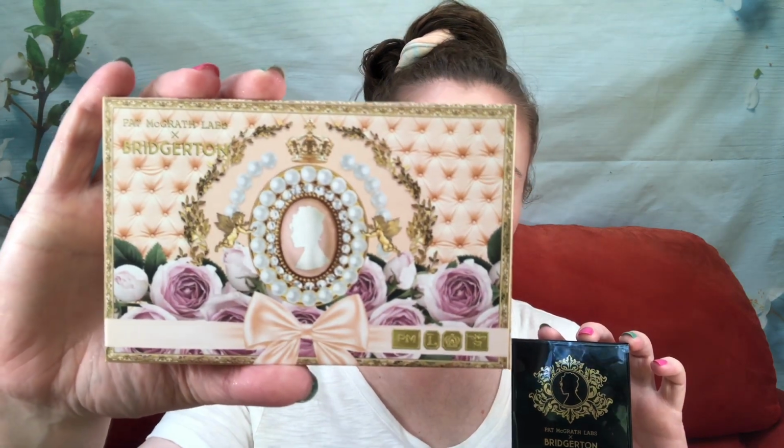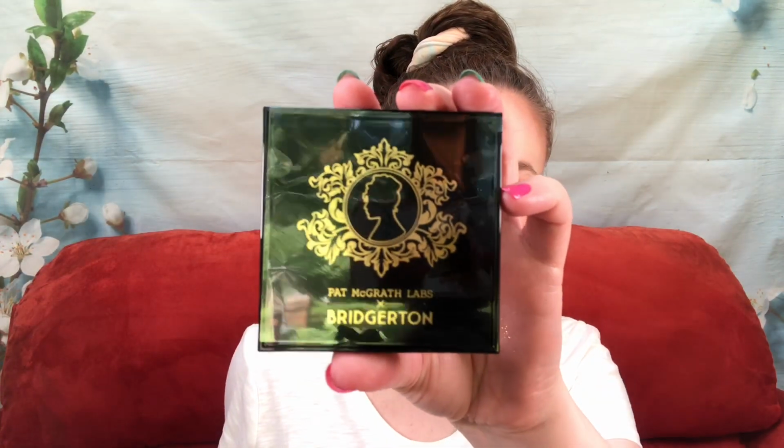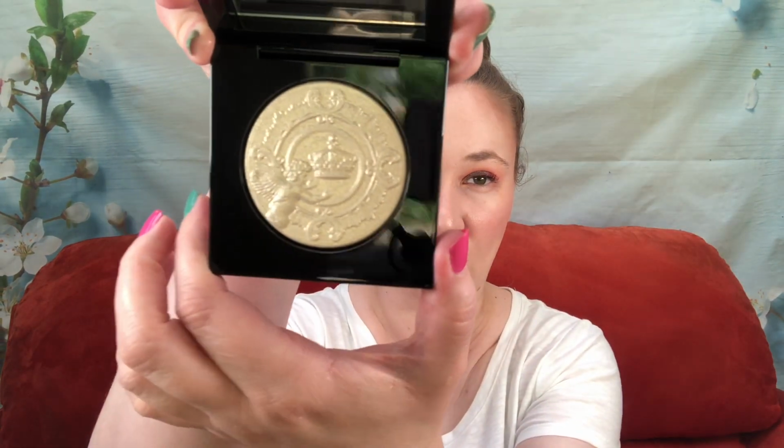I wanted to show you the front. It's so pretty. It's very pretty. I love the packaging. Same with this one. It has like the cameo, and then inside it has all of that gorgeousness, the little angel and the crown and everything.